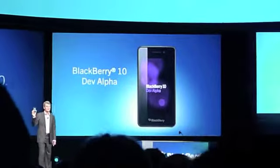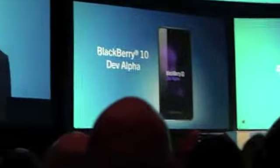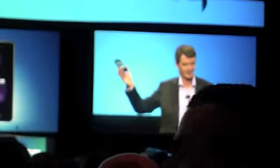And that's why we took the decision to give it to our developers today, because we want them to get going in this. So every developer in this room who signed up for BlackBerry 10 Jam session this week will be going home with one of these devices. And you'll be sharing this with the developers and our key carrier partners as well.